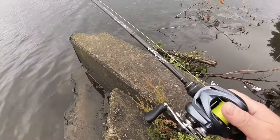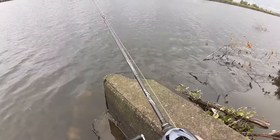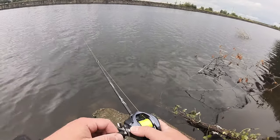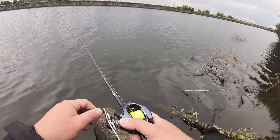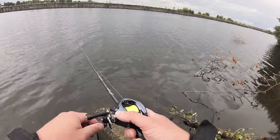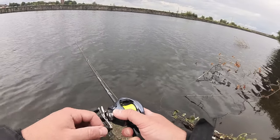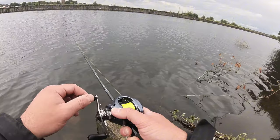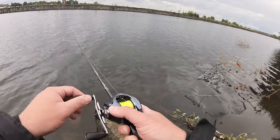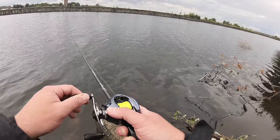Let's get into it. So I've got a Westin Ricky the Roach on there at the minute. Just going to let that sink, get down to the bottom, bring it back in nice and steady. Not rushing it back. Doing the odd little switch on the reel. Hopefully something turns up and hammers it.